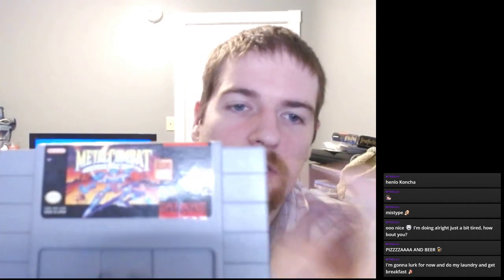Okay, yeah, this is Metal Combat. This needed the Super Scope in order to even work, pretty much. You see that label right there? Super Scope. Maybe it's a good game with a Super Scope, but I don't have one, so I'll never find out.